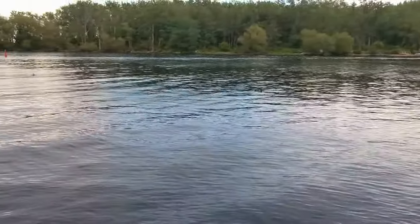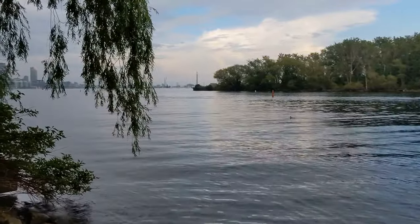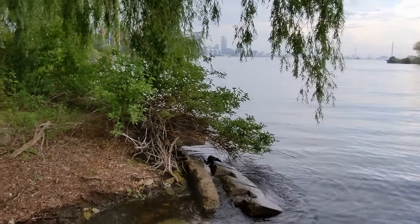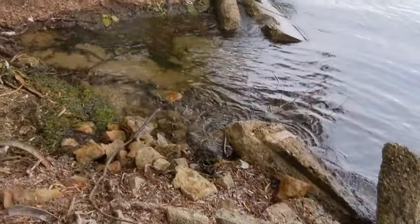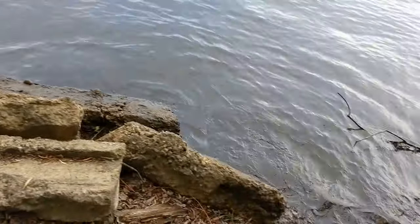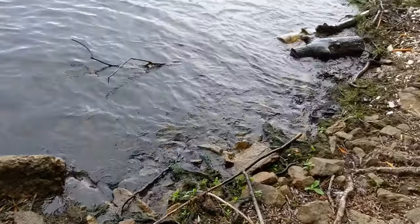But I'll try to finish the video, and you can see that you have the Toronto downtown right there, which you're going to see a little clearer very shortly, and then here we have the shore, and you can hear nice water breaking on the shore. Very nice view.